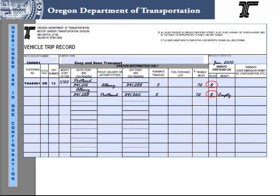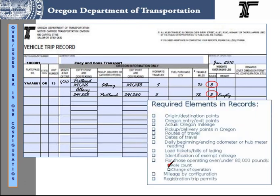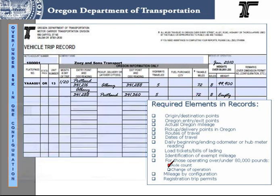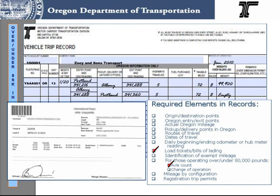She records the number of axles, her loaded weight, and the empty return. She keeps the weight slip with the trip records to confirm the weight. She has recorded required information for each leg of the trip.